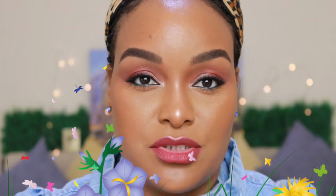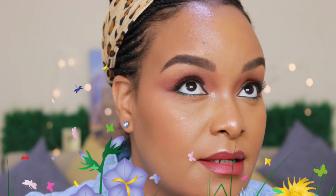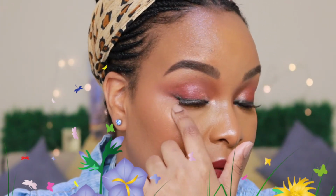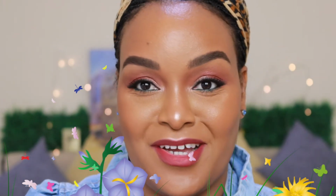Okay guys, as you can see, I had a success. This is the finished look, guys. If I come closer, you'll see that there are no watery eyes up in here, literally. Because it's normally this area that waters, but no watery eyes up in this place. So yeah guys, it worked. The tips legit work all the time.